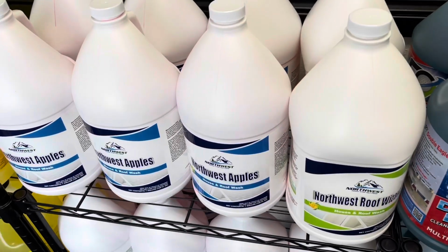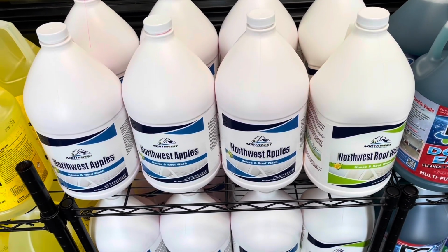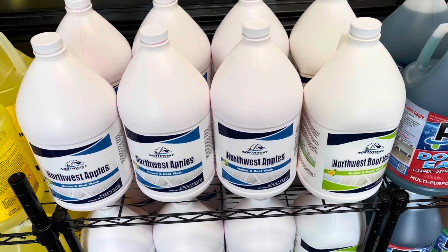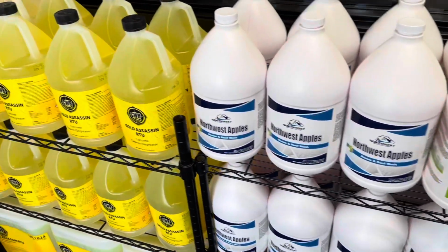And then we also have the Northwest apples. Both of these, the smells, the scents on them are just incredible. Also, they are bleach stable and it actually enhances your bleach. So we actually went from a lemonator, now we're gonna be using this stuff. And then thank you to Bobby Fig.